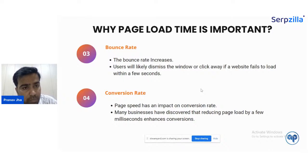Then bounce rate. As I said, if it takes 10 seconds, I will immediately bounce back from that website, and I will prefer to move on to any other website. And this is the way you will lose some potential clients, or potential users, or potential orders. So you have to take care of all the things that we will discuss later on.